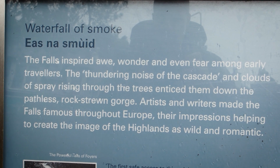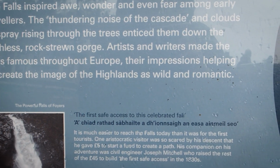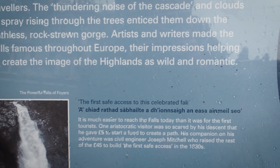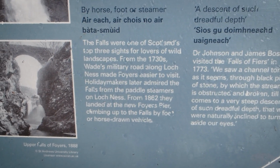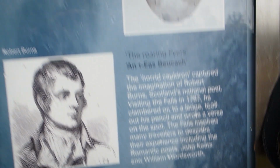The falls inspired awe, wonder and even fear amongst early travellers. It's much easier to reach the falls today than it was for the first tourist. One aristocratic visitor was so scared by this descent that he gave £5 to start a fund to create a path. The falls were one of Scotland's top 3 sites for lovers of wild landscapes. People used to travel here, horse-drawn cart and steamers, and also paddle steamers, burns and everything.